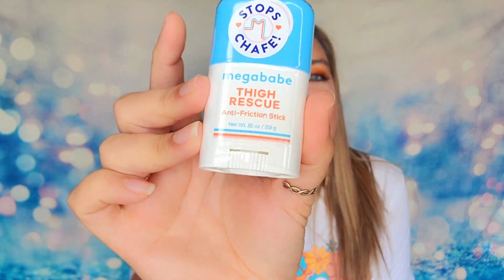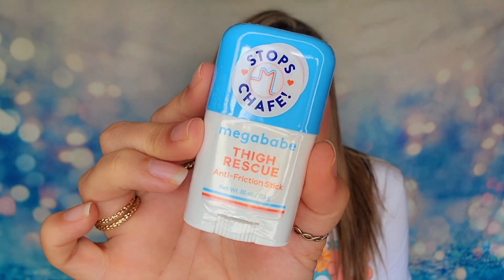So that way you're not uncomfortable. You don't have this burning pain or a rash that looks bad and then it's just annoying to have for the whole day. This will prevent all of it, and it's just super comfortable. But like I said, you can put this anywhere. I know some people have used it for their arms or other places that will give them friction or irritation. This can go in any of those spots.